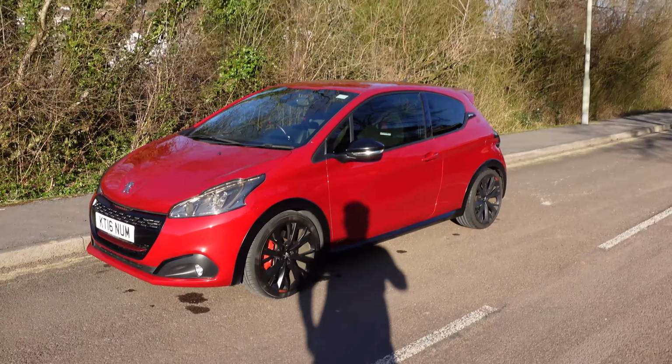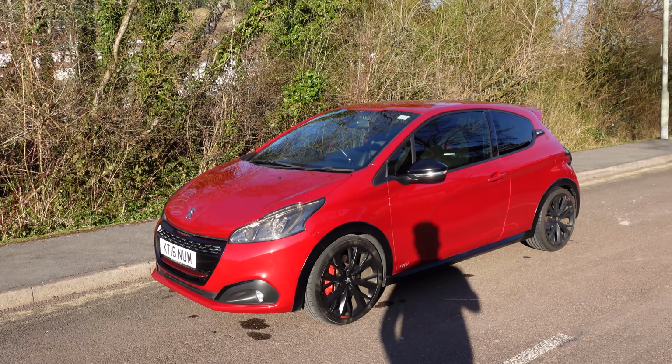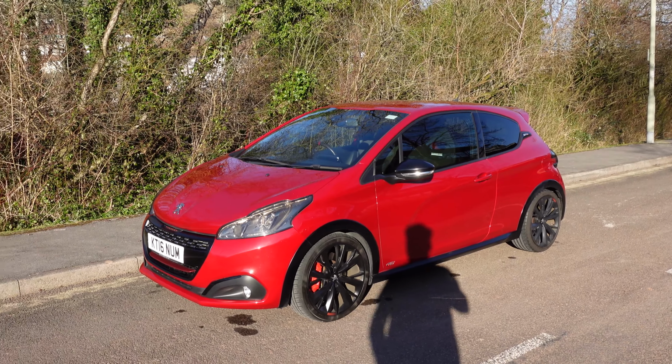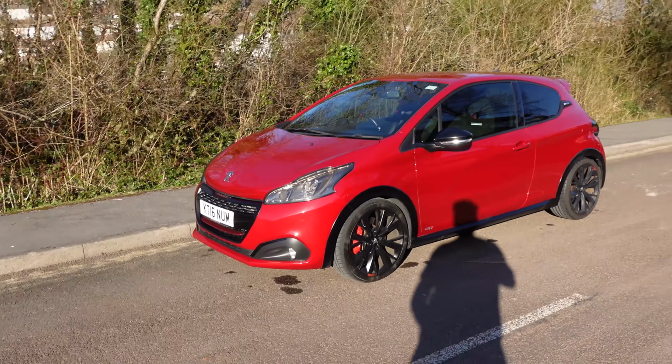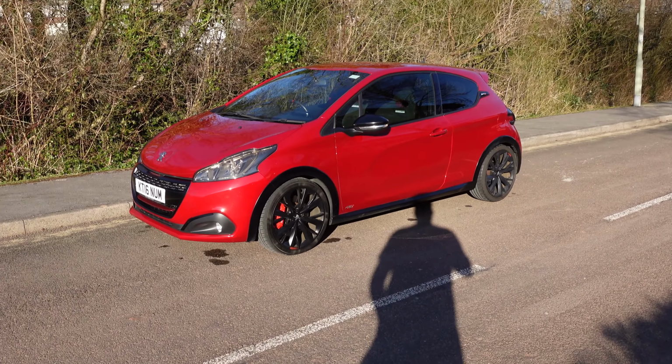So then, yes, this is the future project car for the channel, and I'm going to be building it. Now I'm reverting back to my old format. I'm going to get a Citroen as well, and it's probably going to be a Citroen DS3 Racing, and I'm going to have one as a daily and one as a track car. So that's going to be fun.